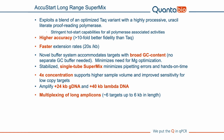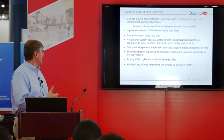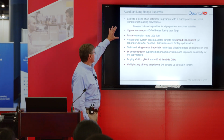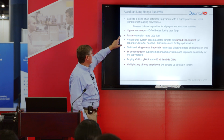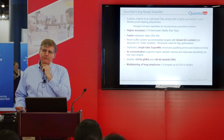We've provided stringent hot start for every polymerase activity in the mix, so TAC is inactivated at multiple epitopes with a cocktail of monoclonal antibodies, and we have antibodies sequestering both polymerase activity and the 3' exo activity for the proofreading polymerase. So you have a very stable mix that you can set up at room temperature and not have any problems. One thing that was surprising that came out of this mix, and some of this is from this novel proofreading enzyme in combination with the TAC, but also the buffer system utilized in it. But we saw much higher accuracy and fidelity with this particular mix compared to other long-range mixes.